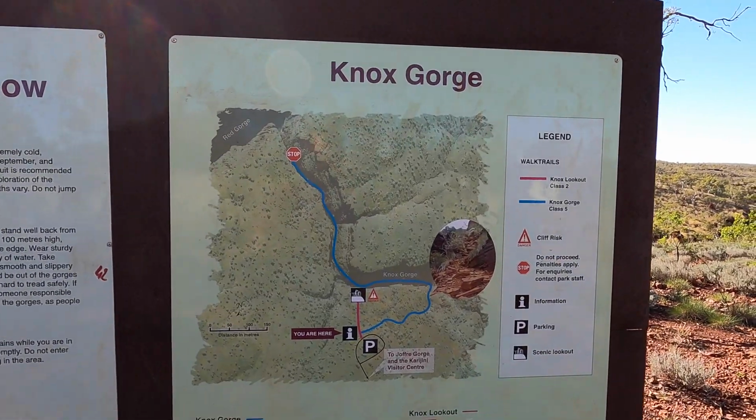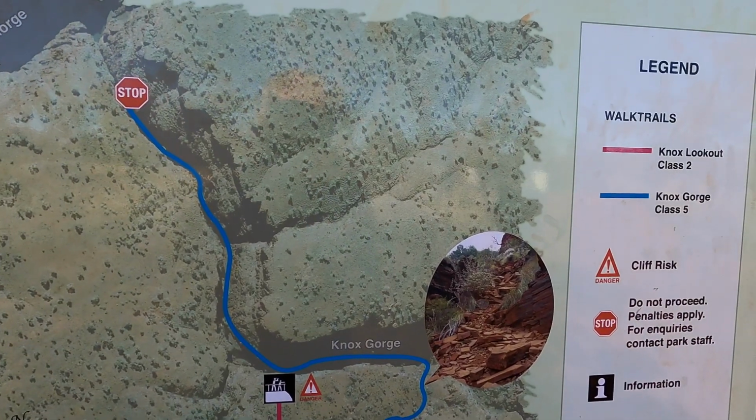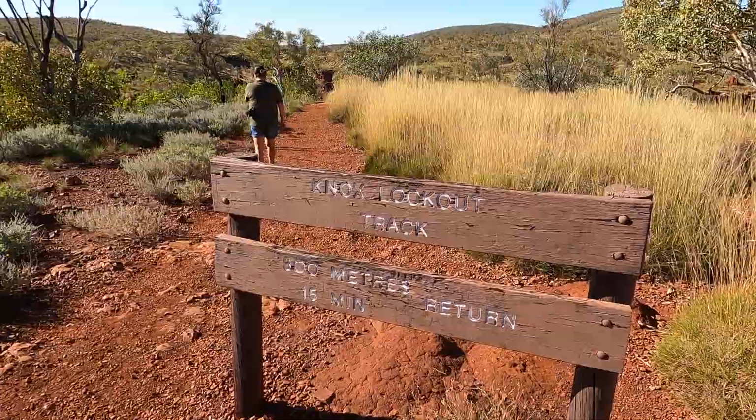Knox Gorge. At this one we're only going to go out to the lookout. Here's the walk out there to the lookout, 300 metres. Simple 300 metre walk from the car park to Knox Lookout at Knox Gorge.